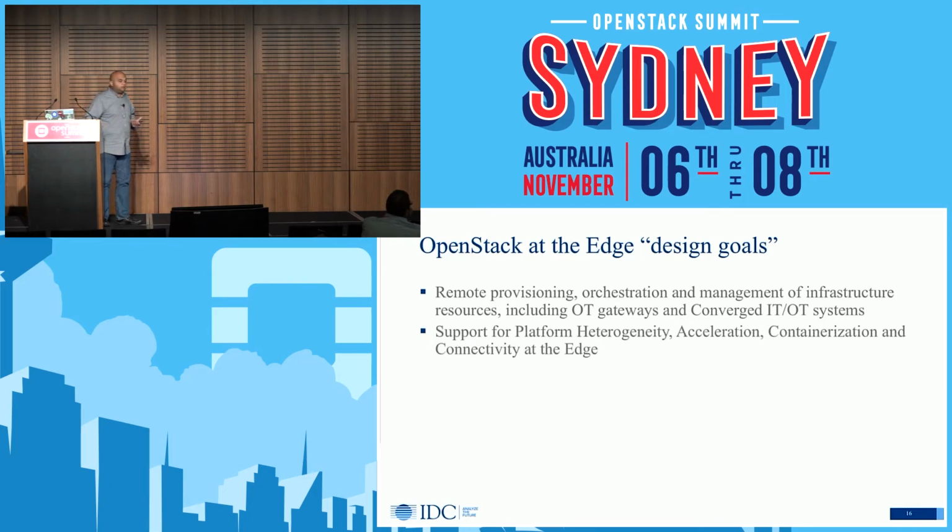The second is support for platform heterogeneity, acceleration, containerization, and connectivity at the edge. Now, the good thing about having OpenStack as a control layer is that it is independent of the silicon. So you are able to run OpenStack services on ARM. You can run them on Power. You can run them on any other type of silicon that you would like to. But the key is being able to run the workload on the silicon, being aware of what kind of silicon is available to you at that particular edge.